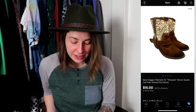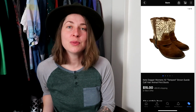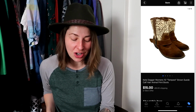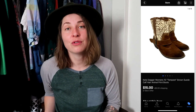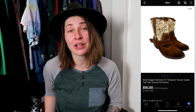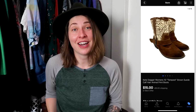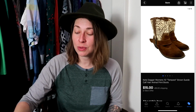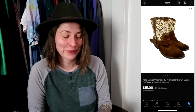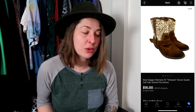I then sold these Kelsey Dagger boots. These went to some lady who sells insurance. And I took an offer of $15 and they paid for shipping. And these came to me in a ThredUp box because I would definitely not have bought these if I had a choice. But I'm super grateful that I have made my money back on that box now. So I will probably never be getting another ThredUp shoe box.